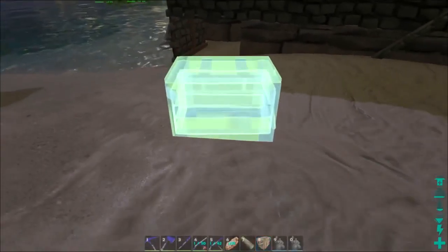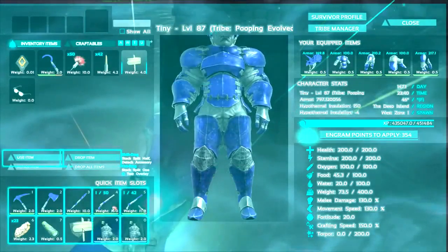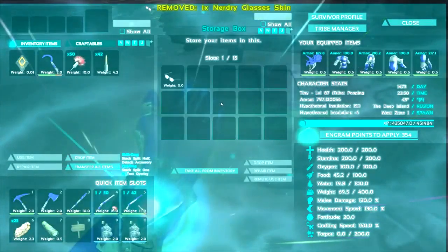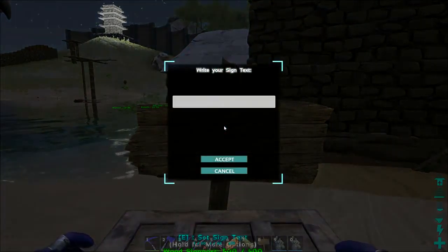We will place this right here, like so. We will place this sign right here, like so. We will place the nerdy glasses right here, like so. We can't place it in the middle because it won't let us. And then we will set the sign text.